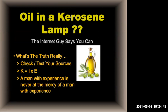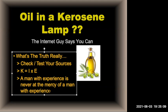So K equals I times E. This is information multiplied by experience. This guy had a theory, and a man with experience is never at the mercy of a man with a theory. Okay, I put that down there wrong. I didn't write that right. I'll have to fix that. Anyway, a man with experience is never at the mercy of a man with a theory. Let me just change that right now so I get this right. I don't want to make mistakes like that.